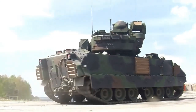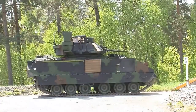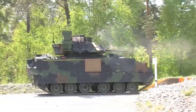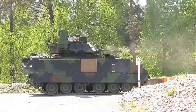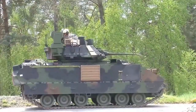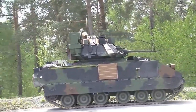The M3 Bradley CFV is powered by a Cummins VTA-903 diesel engine coupled to a General Electric HMPT-500 series transmission system. Road speeds reach 40 miles per hour with an operational range out to 300 miles. A typical operating crew is 3, driver, commander and gunner, with 2 scouts.